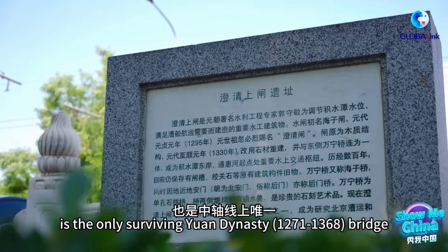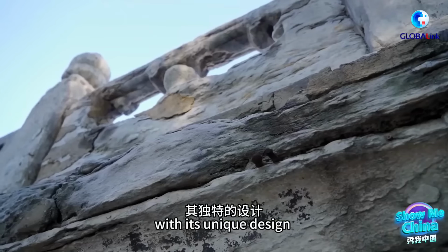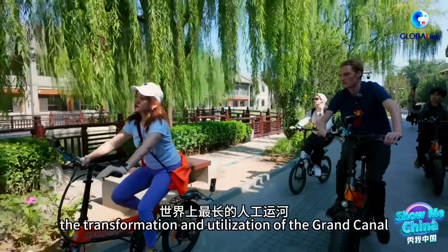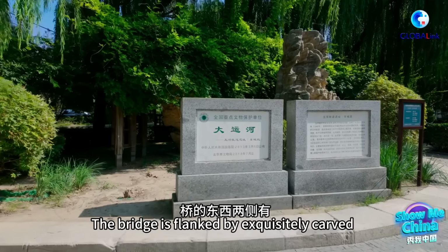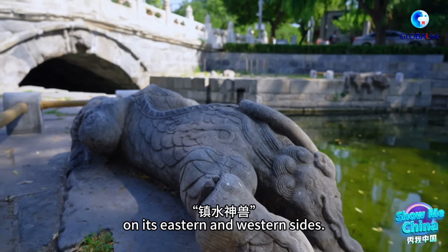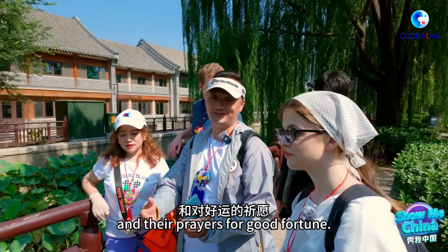The Wanning Bridge, the oldest bridge along Beijing's central axis, is the only surviving Yuan Dynasty bridge in the capital that is still used for transportation. It stands as a testament to ancient water conservancy technology, with its unique design embodying the achievement of ancient craftsmen in flood prevention and navigation. The Wanning Bridge witnessed the transformation and utilization of the Grand Canal, the world's longest man-made canal. The bridge is flanked by expertly carved beast-shaped structures, water-controlled beasts, on its eastern and western sides. These mystical creatures embody ancient people's aspiration to prevent floods and their prayer for good fortune.